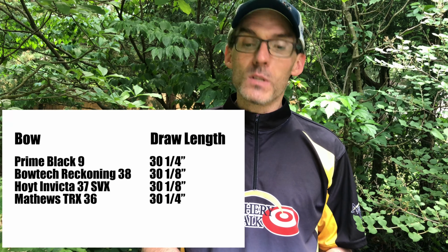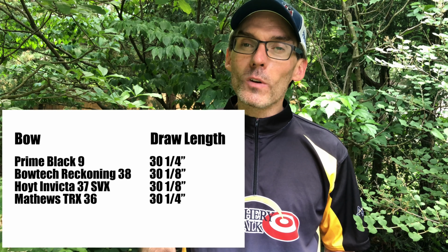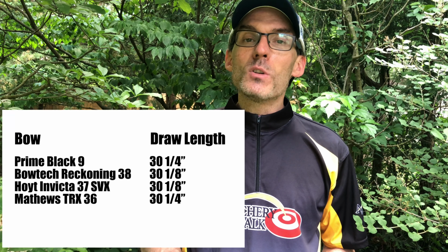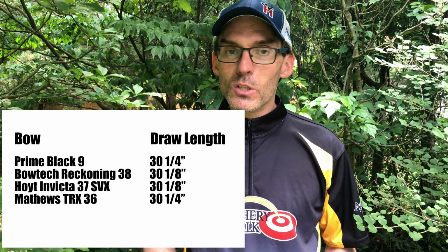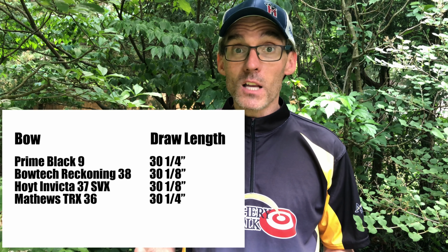And draw lengths were also very similar this year. Let me check my notes real quick. I've got both the Mathews and the Prime came in at 30 1/4 inches, and the Hoyt and the Bowtech came in at 30 1/8. So just 1/8 of an inch separating all four of these bows this year, so it should be as even as I can possibly make it.